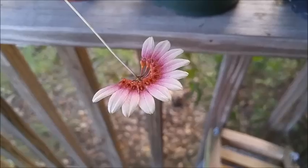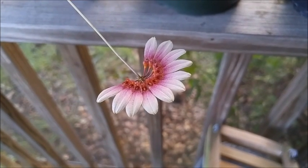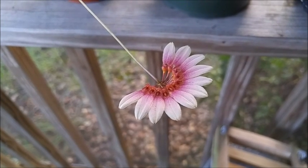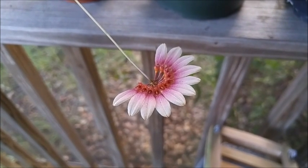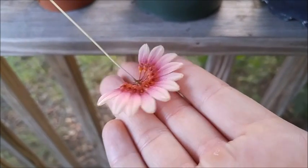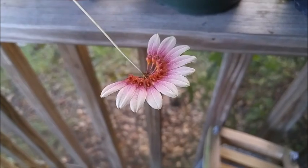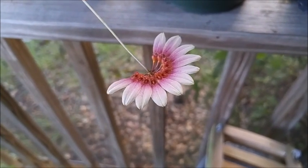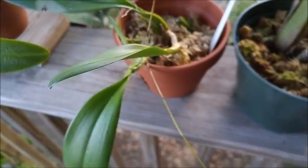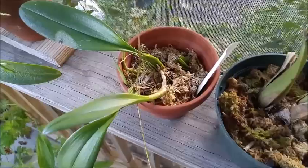Next one I have in bloom, this one has actually been in bloom for a few days now, and the blooms do not last very long at all. This is Bulbophyllum Daisy Chain. Actually, I think it has been changed to Cirrhopetalum Daisy Chain, but they produce these umbrella-type blooms right here, and they only last for a few days before disintegrating and falling off. That's the shame with Bulbophyllums. Their blooms don't last very long. But it is a very healthy orchid, and the nice thing about Bulbophyllums is that they usually produce multiple spikes.